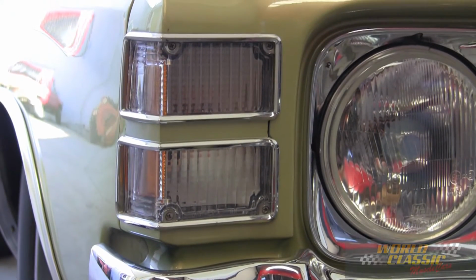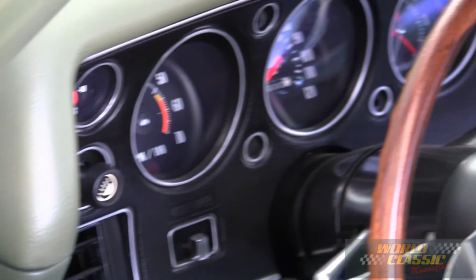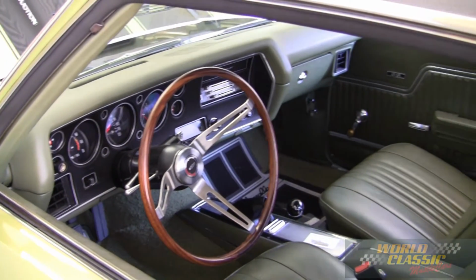Dash and instrumentation all in perfect working order. She's fully loaded with tilt steering, electric boot release, original working radio, central locking, and is also fitted with a high-tech security immobilizer with a GPS tracking unit.